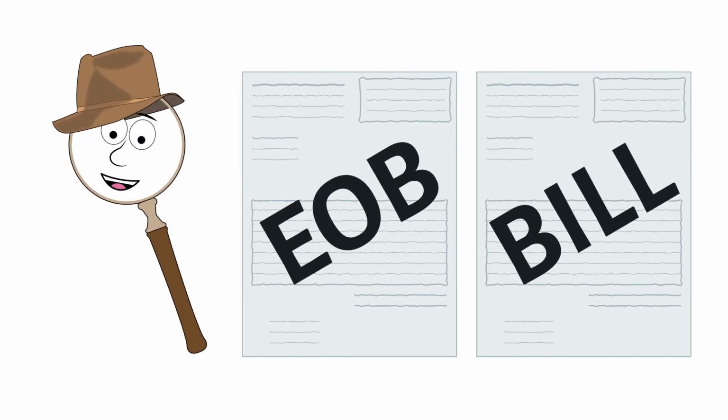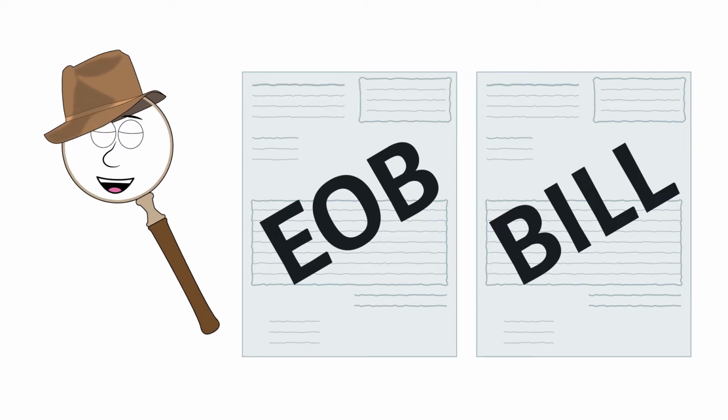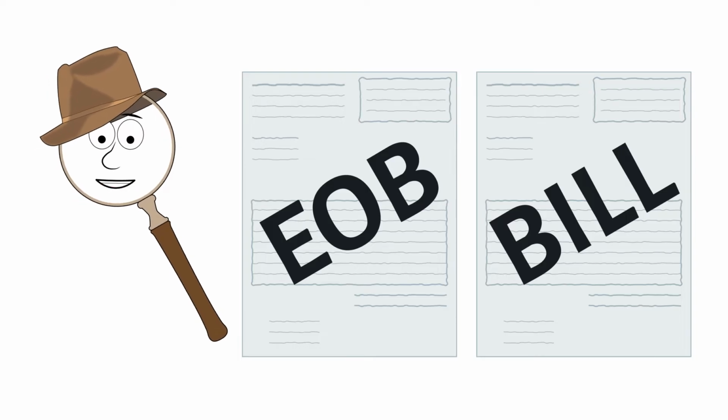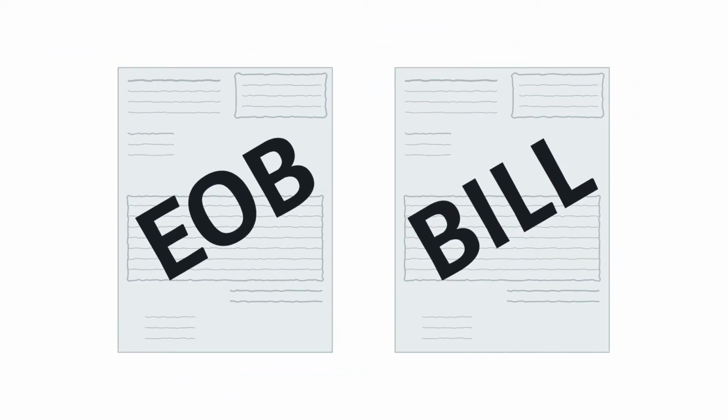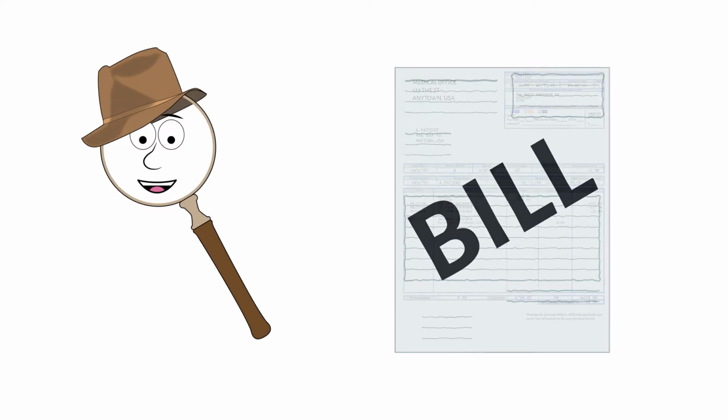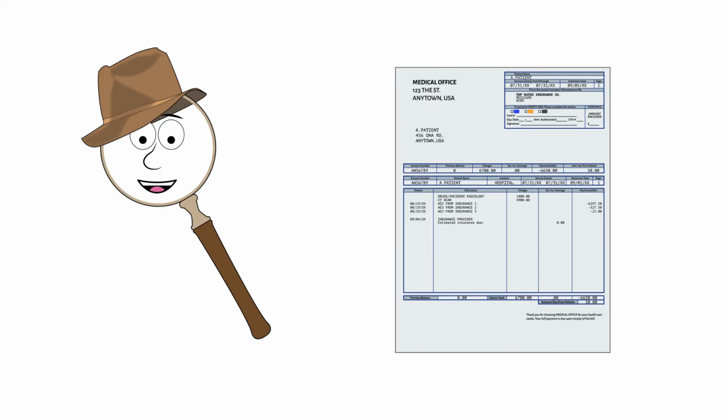A bill is the one that you actually pay, and that will generally come from your provider's office. Receiving an EOB can feel overwhelming at times, but don't panic. You'll know what you owe when you get the bill that matches the EOB. Let's dive into a bill and what to look for and expect.